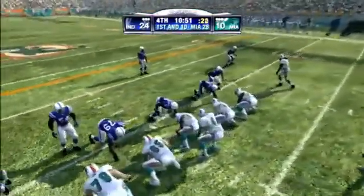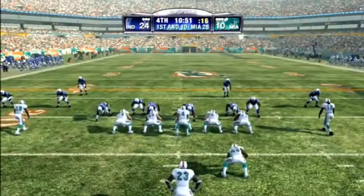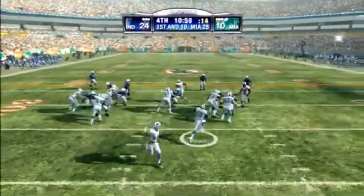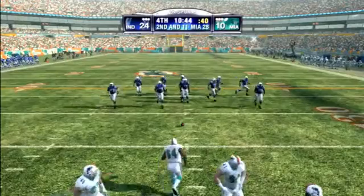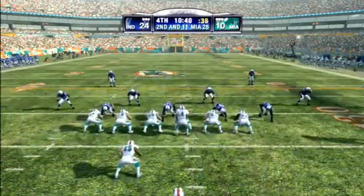Miami lines up in the offset I this time. He's going to be tackled for a loss. He was caught with nowhere to go. This is a pretty good running back, and if you can hem him up like that, pretty impressive.